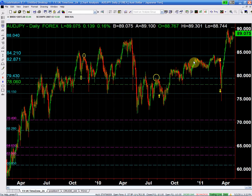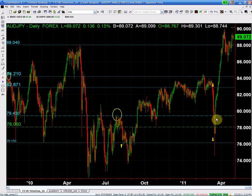Look at this move, guys. Look at this move. Jesus, that was a brilliant move. Well, we're trading at 89, where the structure point is 88.04.